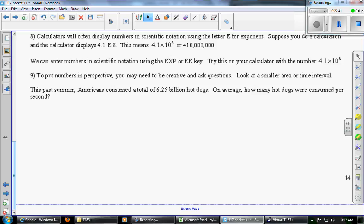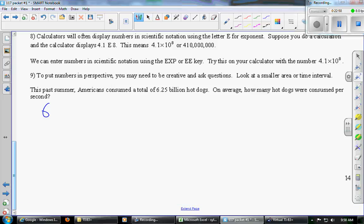So what I want to do is break that number down. Let's get it so that we've got something more manageable. Perhaps how many hot dogs per second? Maybe if that number is small enough, I can visualize it and say, okay, I understand now, number of hot dogs per second. So maybe in some previous math class, you guys have been doing unit conversion stuff, but we'll start here. 6.25 billion, which means times 10 to the something.